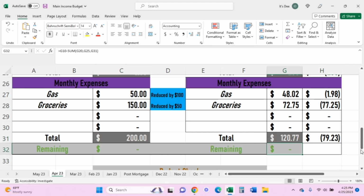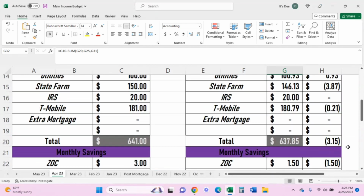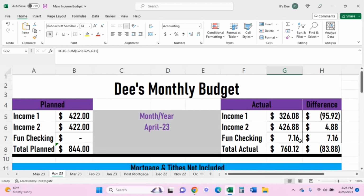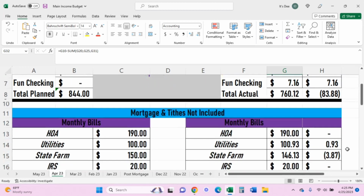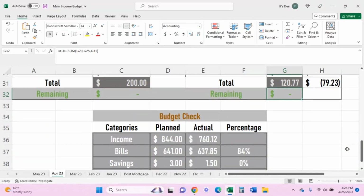This is the way I prefer to budget. So with me saving in each of these categories up here, and adding the $7.16, I was able to make up this difference up here at the top that I did not make an income to make my budget balance and to make sure all of my bills and expenses were paid. So let's go down here to the budget check.